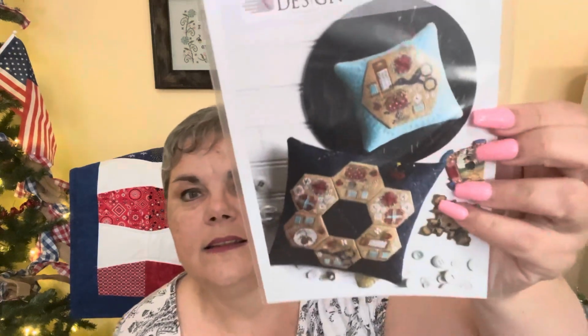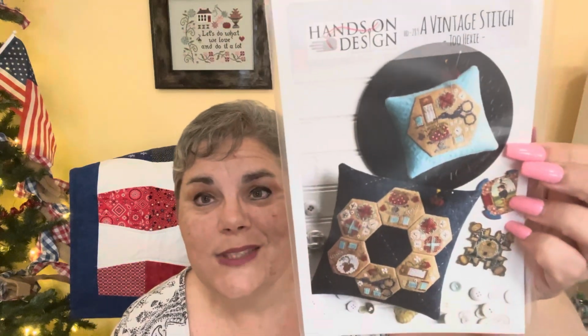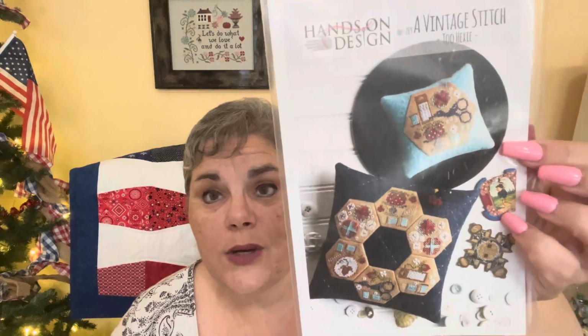And then I did an order online. And I got, I can't help myself, I love Hands On Design patterns, and she came out with a Vintage Stitch, two hexies. I love this so much. I really want to do both just like this. I want to learn that technique. Hopefully it's not too challenging, but Kathy is wonderful with giving both pictorials or video tutorials. So much so that there might be a bunch of steps, but every single step helps you feel like you can complete anything. She's so good with her directions.